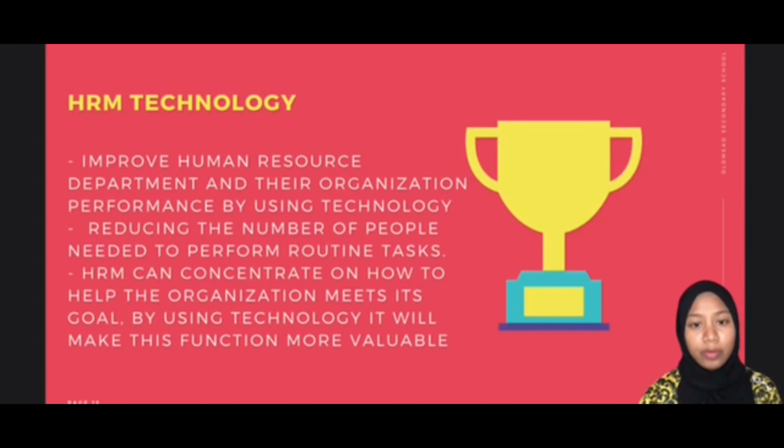Okay, what we know about technology is that it can improve a human resource department and its organization's performance. It can also reduce the number of people needed to perform routine tasks. HRM can concentrate on how to help the organization meet its goals by using technology. It will make the function more valuable.